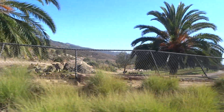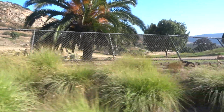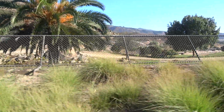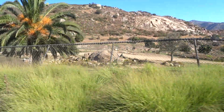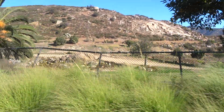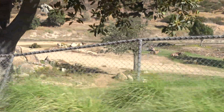Now that we've continued along, we get a better view of those roan antelope on the left. And from this distance you can see that they've also got those black and white threat masks on their faces, very similar to the gemsbok, that help them compete with each other.